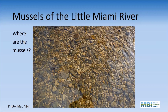So, if you're out there in the stream looking for mussels, where are they going to be? This is the bottom of a stream, a lot of gravel here. It looks like great habitat for mussels because they love gravel. It's relatively clean, not much sediment, but where are the mussels? How do you find them?